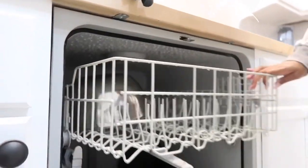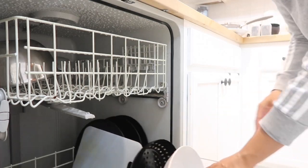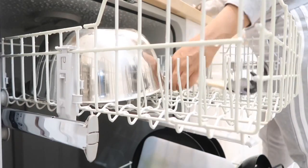So I did get a few new things. I got 4 wine glasses from Dollar Tree. They're such good quality. I would definitely recommend going there and looking at their dishes.